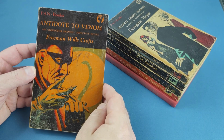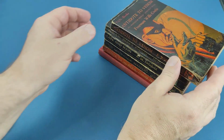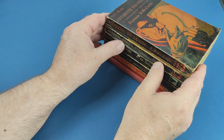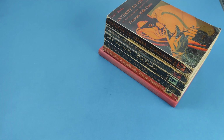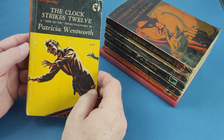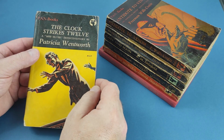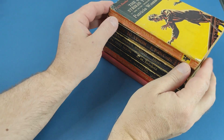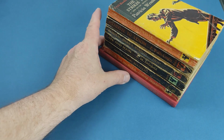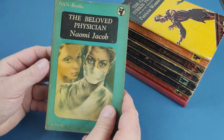Freeman Wills Crofts, Antidote to Venom, certainly one of the harder titles. So some of these, you know, that's what the original owner from that collection had, that's what his condition copies were in. I've not had the chance to compare them because I said all of these were missing from my numbered only collection at number 95 there. And that was it. That was all I was missing from the first sort of 100 numbered Pans. It was more towards the end.